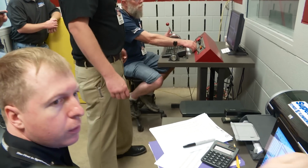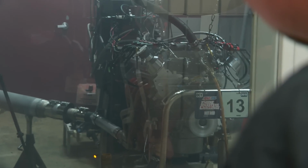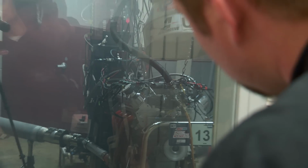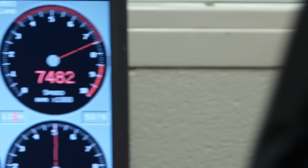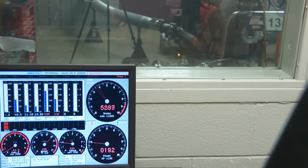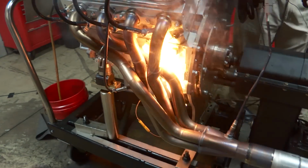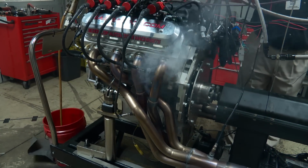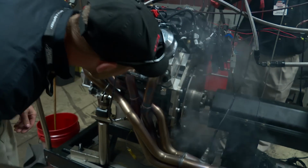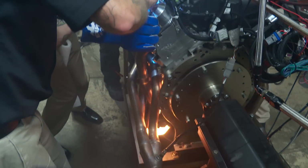We can fire it up. It hit it 4 seconds ago. Fire.